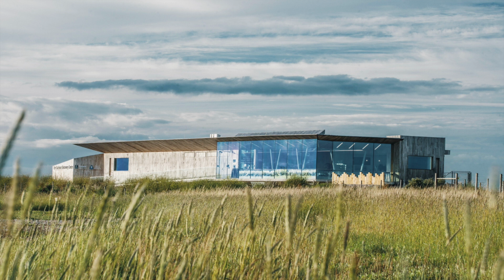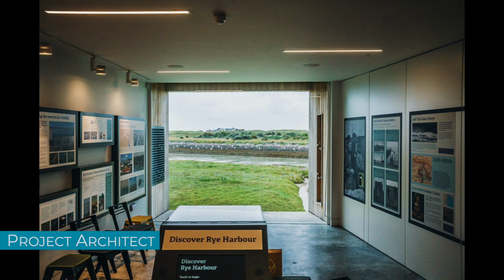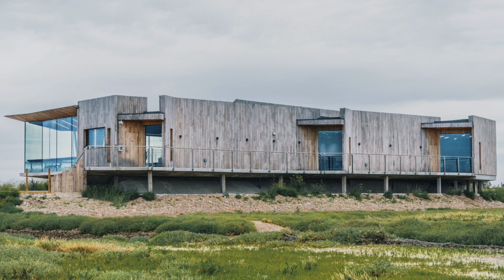The Trust originally had a very small building on the reserve at Rye Harbour. A new building was needed as a base for the nature reserve manager, the staff and their volunteers, but primarily the new building would provide education and exhibition spaces and a cafe. There were environmental challenges due to its coastal location with tidal flooding and erosion.